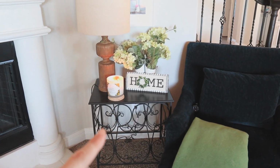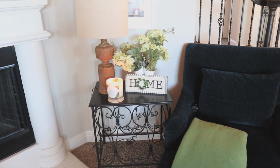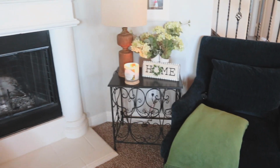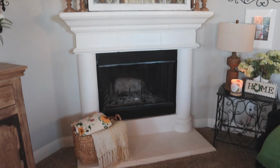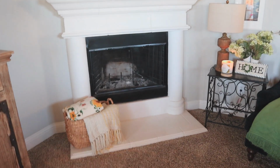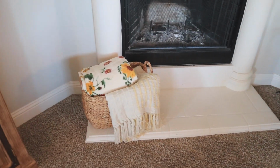And then this metal table was actually on the other side of the couch. But for now it's just going to go here. And then honestly, I thought about lighting the fireplace for you guys because I thought it would be really pretty, but obviously I didn't. So over in this corner, we've got the basket of blankets.